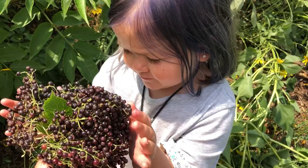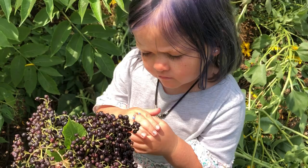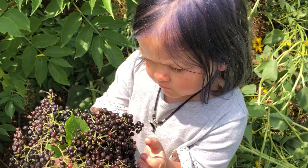When they're raw, they have a chemical in them that... But they're ripe. Yeah, they're totally ripe. We can't eat them, but only... Well, basically, we just have to juice them and get the poison to cook out, kind of.